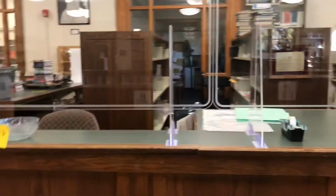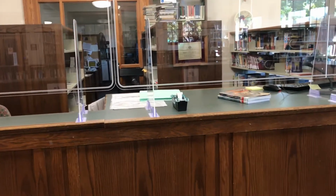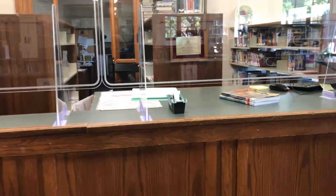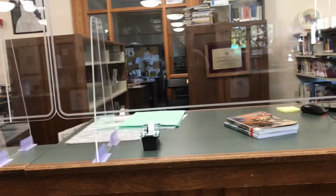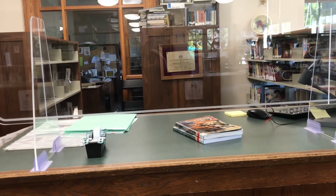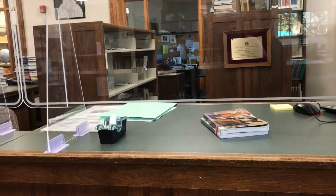Up at the librarian's desk, you will find your two librarians, Mrs. Trissler and Mrs. Hagen, and you can ask them to assist you with anything that you need. They also have additional resources up here at the desk. For instance, if you need pens, pencils, paper, tape, scissors, glue, magic markers, crayons, colored pencils, just ask them and they will loan those out to you.